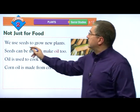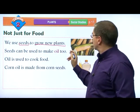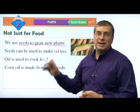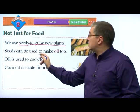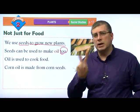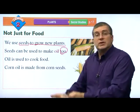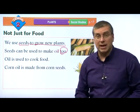We use seeds to grow new plants. So what do we use seeds for? We use seeds to grow new plants. Seeds can be used to make oil too. So we see two ways that seeds are used. We don't just eat seeds, we use them to make more plants. That's one way we use plants.